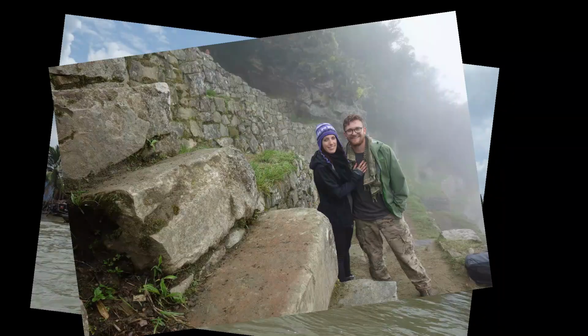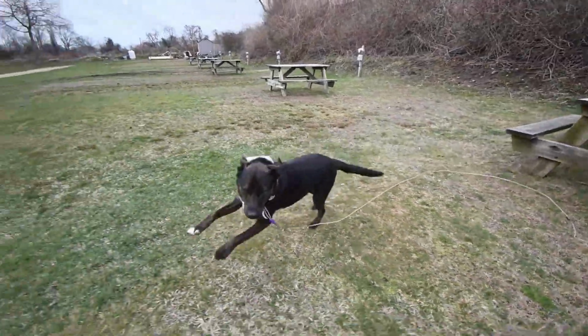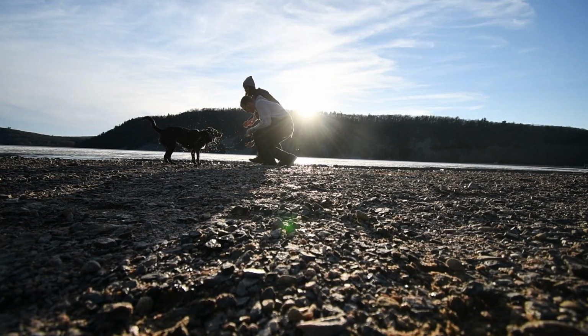We spent the last 4 years traveling around the world. When we came back to the U.S., we renovated a 21-foot travel trailer. We've been living full-time in it with our dog Missoula and cat Tulsa ever since. We're always up for an adventure. Let's see where this one takes us.